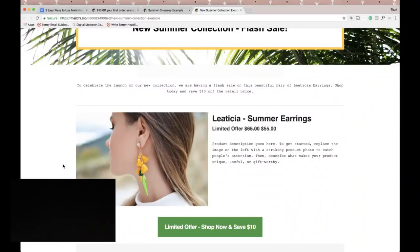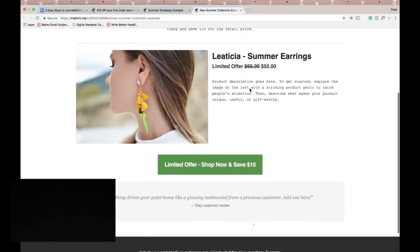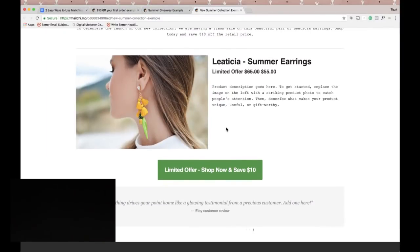So this is a page with a banner, a couple of lines here. This is dummy content, by the way, guys. I didn't actually type anything there. So you would obviously put a little description of your collection or why this is so exciting. And then a product, exactly like a product listing with a product description and a price. And this big green button that says shop now and save. And if they click on it, you will link that to the listing page on your Etsy shop if you sell on Etsy. Or if you sell on your website, directly to your WooCommerce or Shopify listing as well. So just a link to this product in your store.